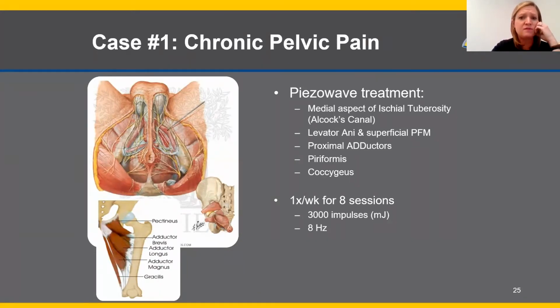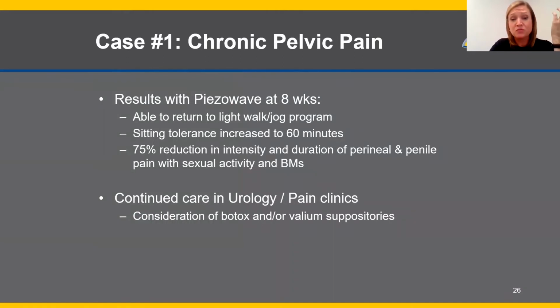So I would apply the piezo wave along the medial aspect here of the ischial tuberosity, along the levator ani, where you would apply the transducer right next to the anal opening, and then along the coccygeus. I saw him once a week for 8 weeks, and he responded really well.